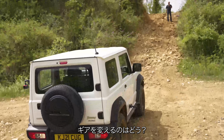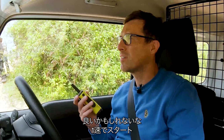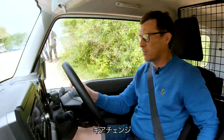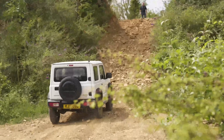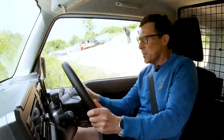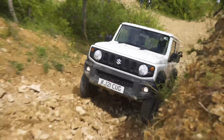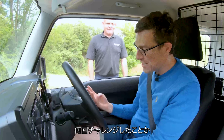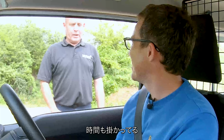Is it worth trying a gear change at all? Start as slow as you can, and I'd try for at least third. Come on, we can do it. Got to do some gear changing. It did take 4 goes, he did it in 3. But he spun a lot more.